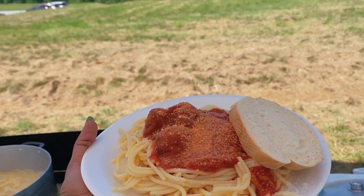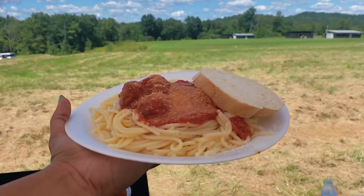S'mores and camp stories, and tomorrow we are going to be heading out. So thank you so much for joining us throughout on this trip. We appreciate it.